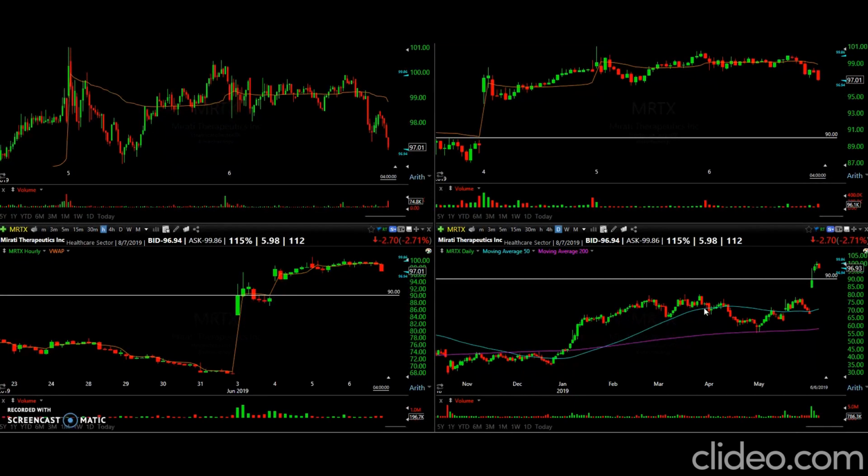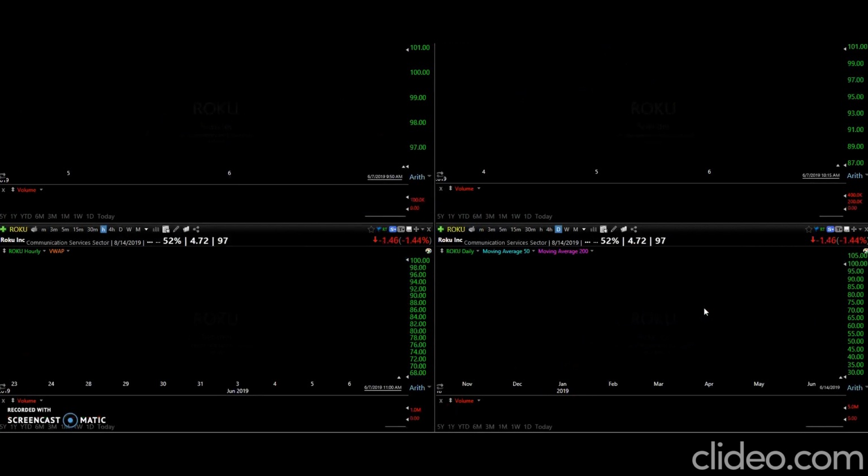MRTX putting in that lower high and lower low, putting in that curl. So we like the 90 level right now. And again, lower highs and lower lows, we like the curl, and you mitigate risk on the previous high.